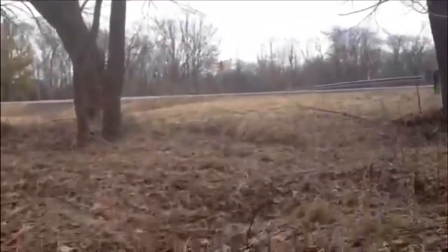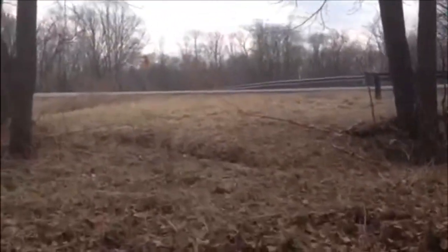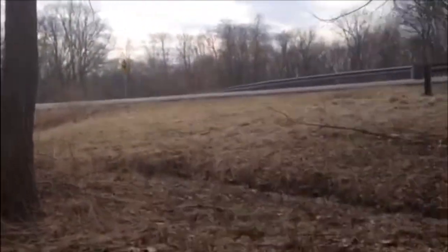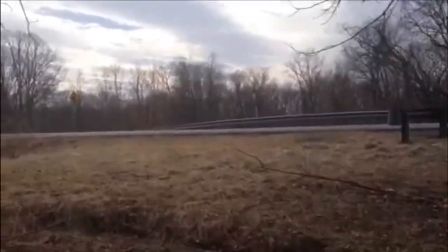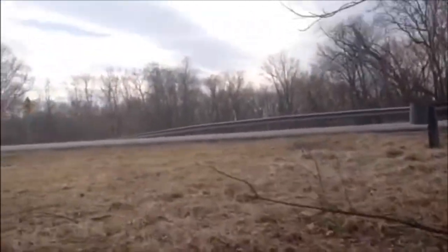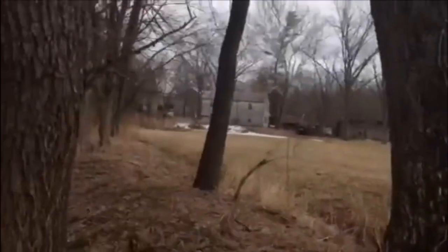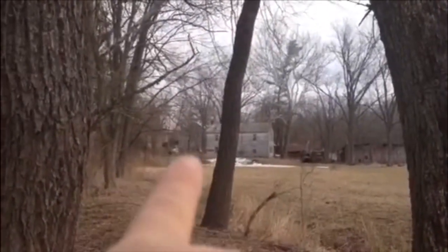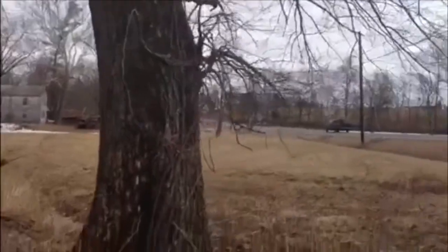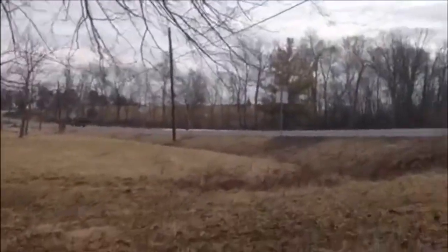And I do want to mention that the current day town of Barlow was actually called Horner's Mills. The town during the Civil War was called Horner's Mills. There's a house here, but beyond that house there's another large stone house. That was the original Horner's Mills post office.